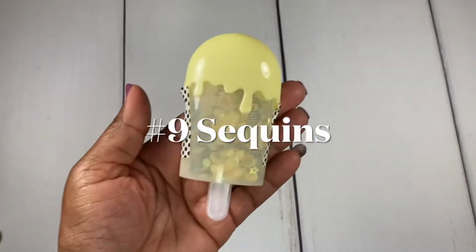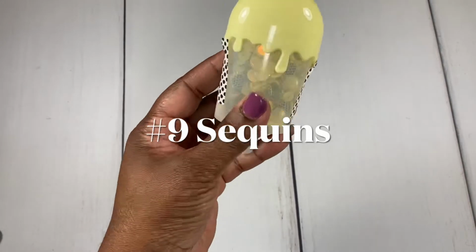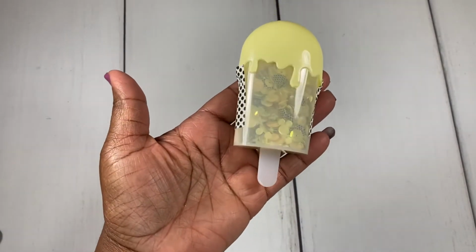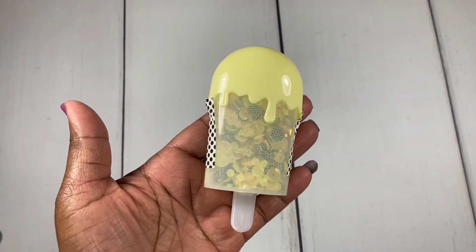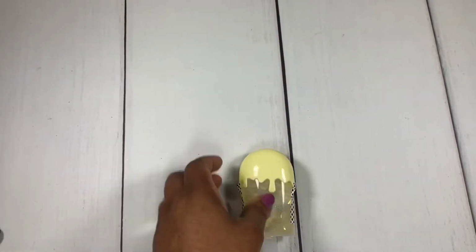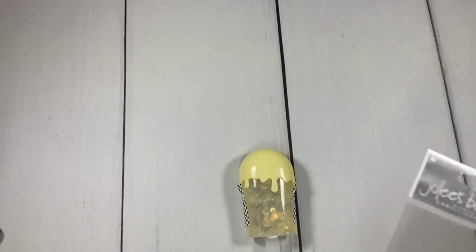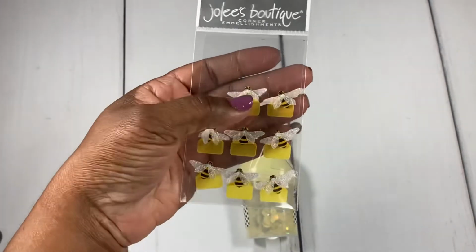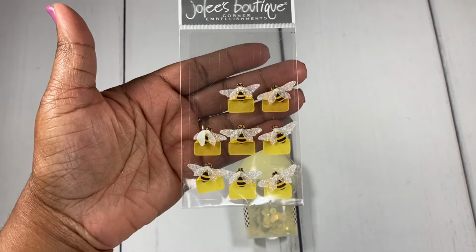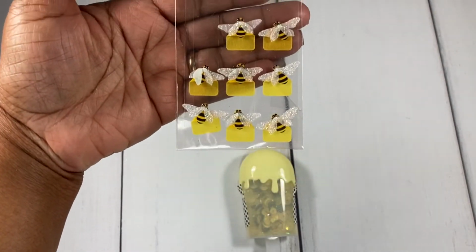Then I wanted to use sequins, and basically I just added to a sequins mix I already had in my stash. I had some sequins mix by Pretty Mix Studio, and I basically added to it. I added these little beads from my stash. These are photo corners, and I just took the photo corners off and just used the bead. And then I used my powder tool to get the stickiness off of them. And I added it to the sequins mix.